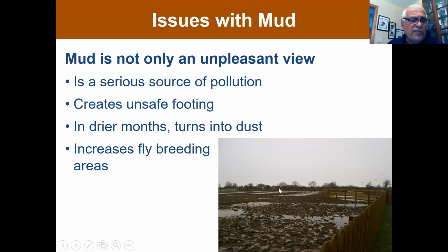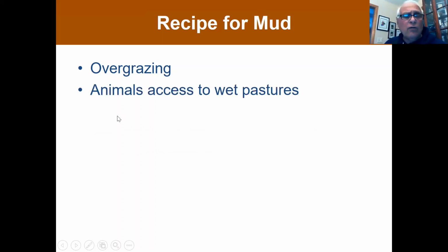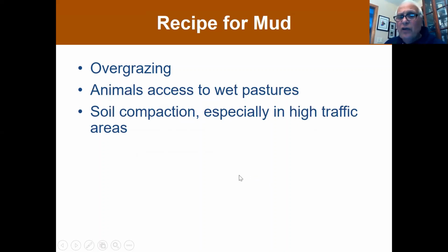And also it increases the fly breeding areas. So how does mud form? Well, the very number one candidate for making mud on our farm is overgrazing. And also, when we let the animals have access to wet soil or wet pastures, that is another reason for creating mud. Soil compaction, especially in high traffic areas, is another reason for seeing mud in our operation.